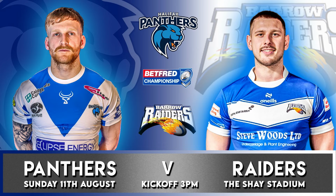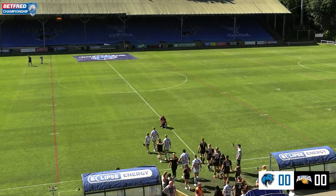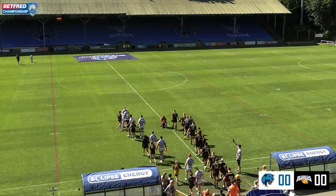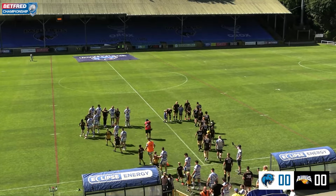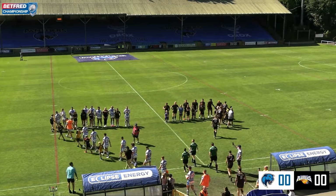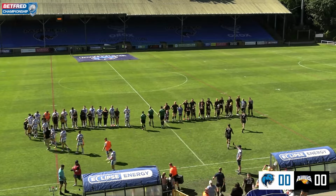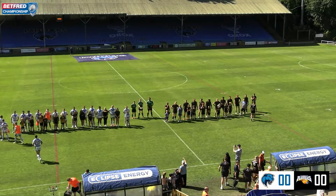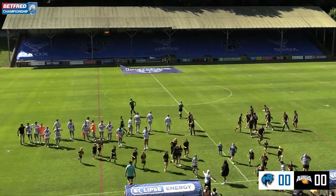Back row, 13, James Greenwood in the second row, 25, Finn McMillan, and 32, Ryan Brown at loose forward. On the bench, the mercurial Brett Carter wears 17, Tom Wilkinson 15, Tom Walker 22, and James Pye 36. With ex-Fax man 19, Greg Worthington, the 18th man, for the Raiders, coached by Paul Crary. With the man in the middle, he's just blown his whistle, Ryan Cox.